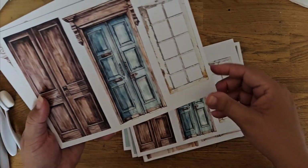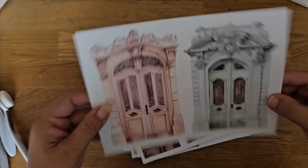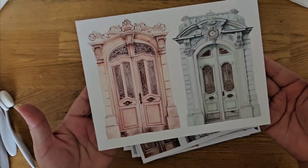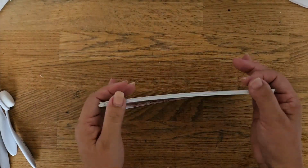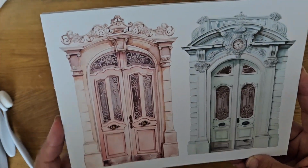And then two of the items were, she didn't get this one, and then she got another one that I didn't get. There was just one page of these. This was the back cover, and the other one was on the front cover. So I really like those. I like the colors, pink and mint. But those are really pretty doors. I can't wait to use those in a collage.